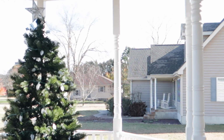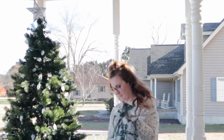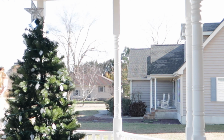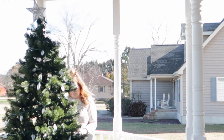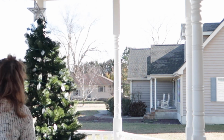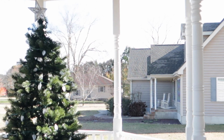You can see them well from the road. So I'm just stringing those around the tree, even though this used to be a pre-lit tree. This tree definitely doesn't owe us a dime, because we have used it for so long and will continue to use it until it just falls apart.